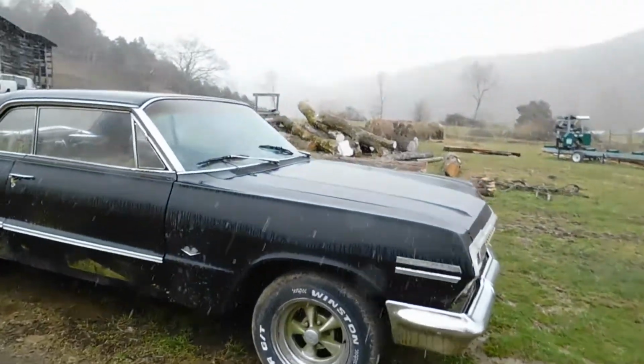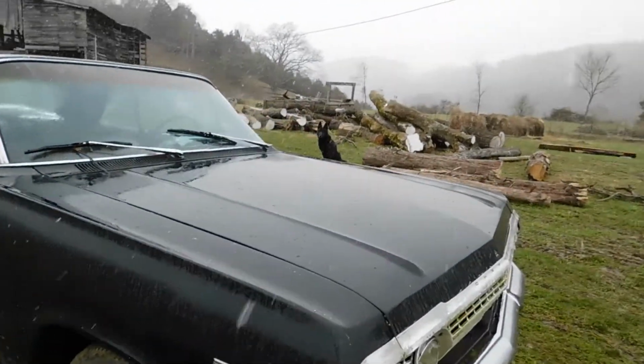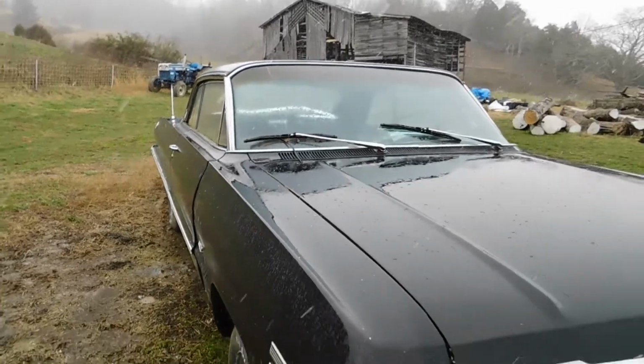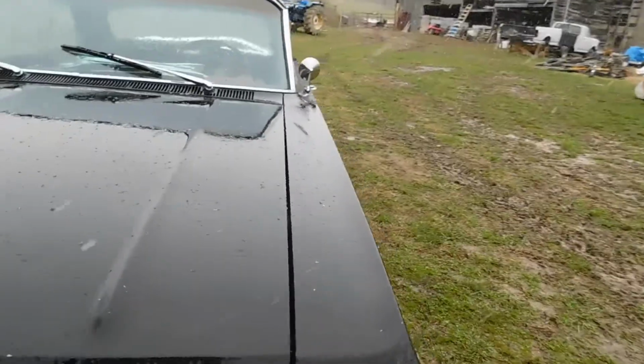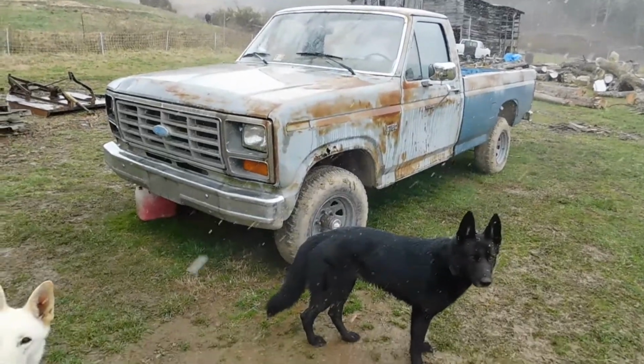Hard to believe that I found something so straight and almost completely rust free. It's got a little rust in the quarters. No big deal, but this thing. Alright, well, my battery died, so I had to cut that short.